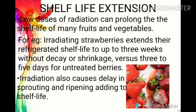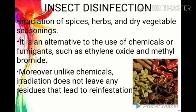Shelf life extensions. Low doses of radiation can prolong the shelf life of many fruits and vegetables. For example, irradiating strawberries extends their refrigerated shelf life up to 3 weeks without decay or shrinkage, versus 3 to 5 days for untreated berries. Irradiation also causes delay in sprouting and ripening, adding to shelf life.